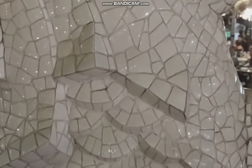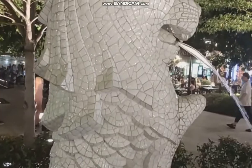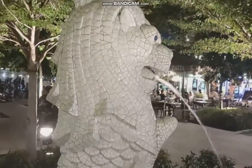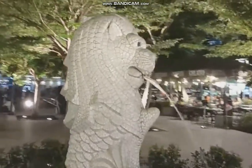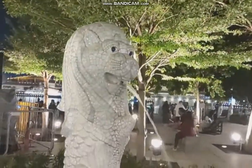Yes, beautiful. I'm so glad I could zoom in for all of us to have a closer look at the baby Merlion. And someone asked me, is the Merlion male or female? Until now, we still have no idea. But we do know the lion head symbolizes Singapore as the Lion City.